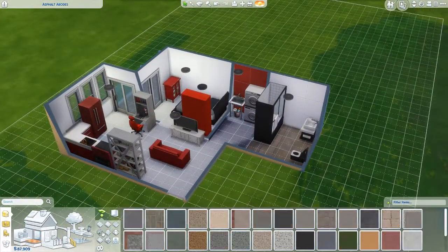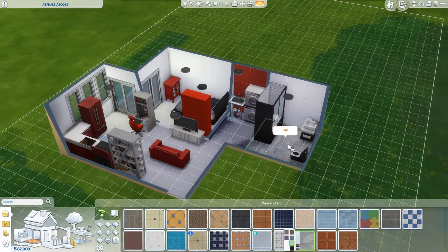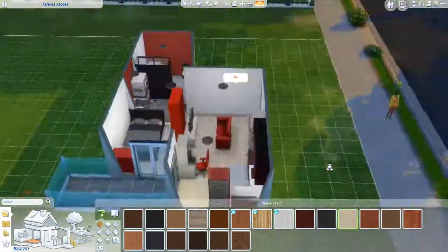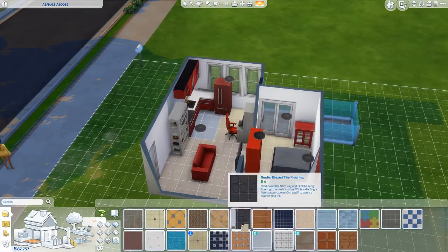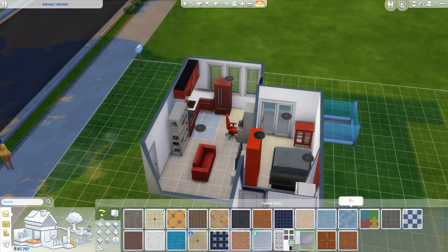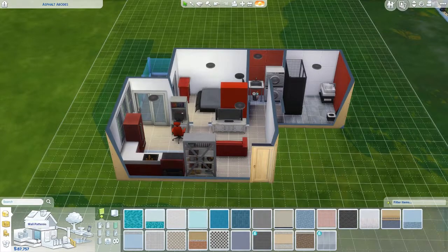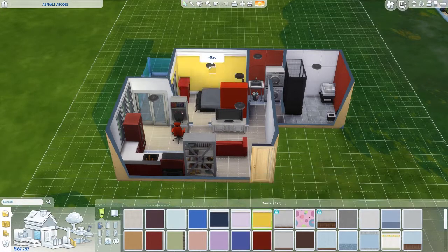I really like the red feature wall in the bathroom and carrying that over into the laundry. I know it's so simple, like, who's gonna notice in the laundry? I'm gonna notice it in the laundry. The wooden floors, I just love wooden floors. I think they're just so great in apartments. They look so much better than the carpets that were given in the game.